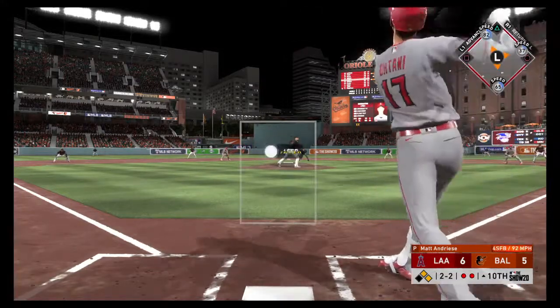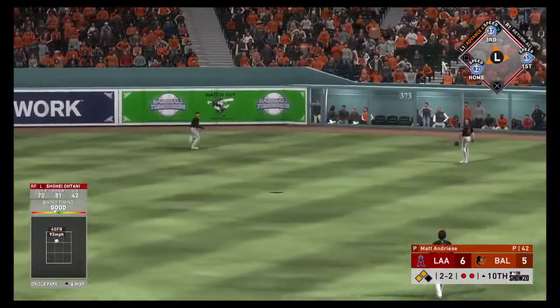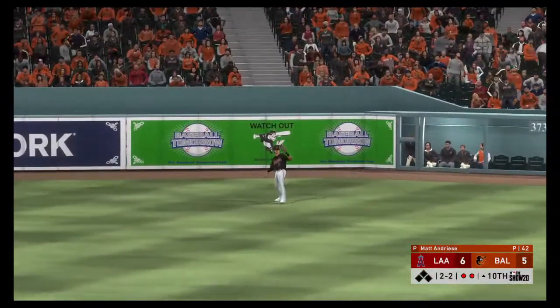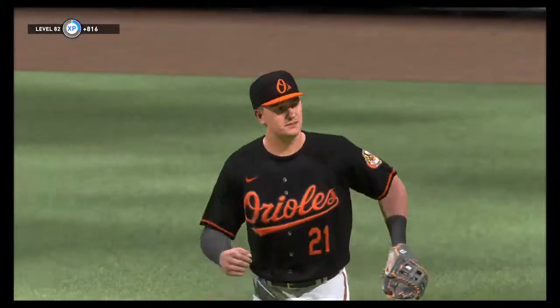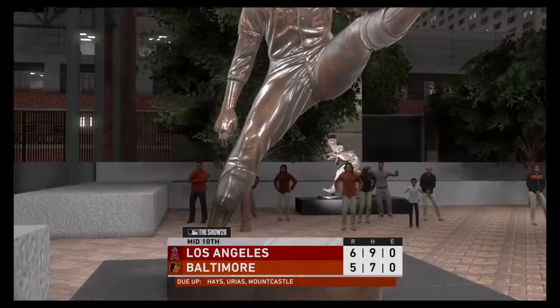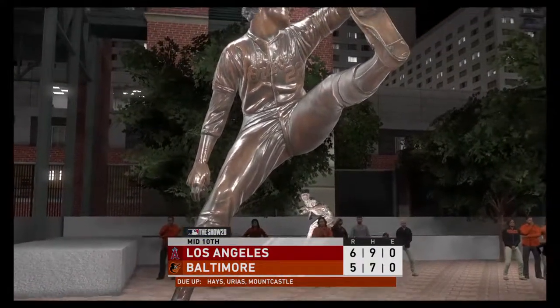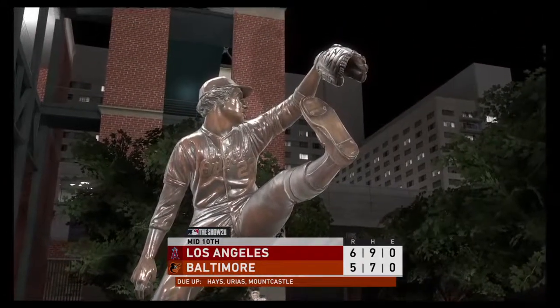2-2. Here it is. Pulled toward right center field. Hayes will get there, and he puts it away to retire the side. One in the inning here for the Angels on a couple of hits. So now we'll see if these guys can get even in the bottom of inning number 10. Angels lead it 6-5.